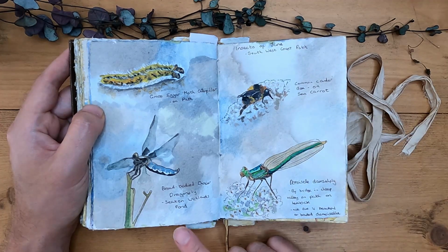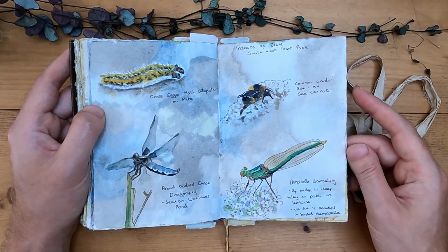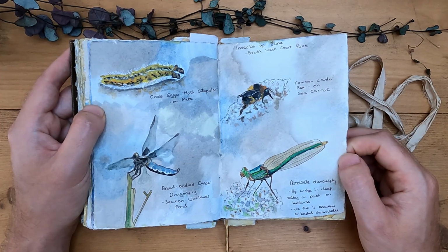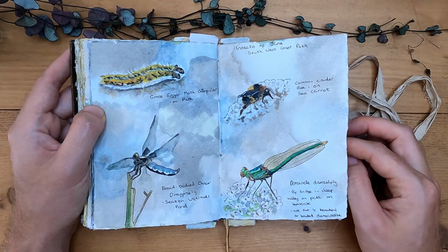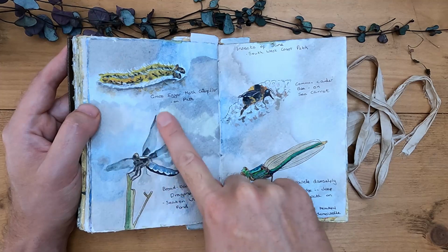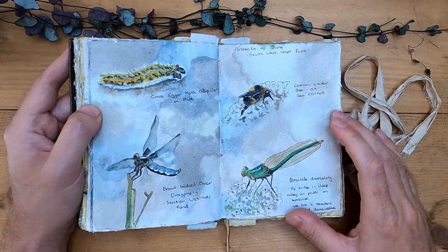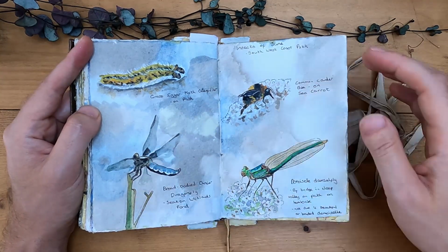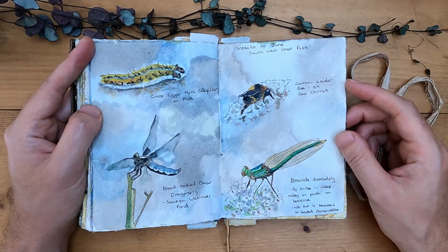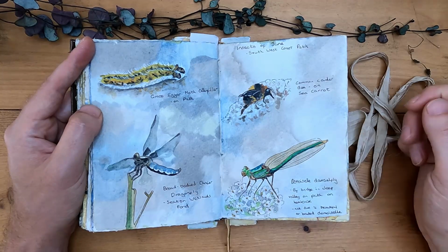And I was interested in the dragonflies and the insect life that we saw along the way. So bees, caterpillars, dragonflies, damselflies on this page. And you can see really how the staining makes this picture, because these would just be a little bit isolated and perhaps a little bit flat and uninteresting if they were just positioned on a white page. But by having the staining behind it, it really elevates it, and it means you don't have to put quite as much work into these. It's going to look really beautiful anyway.